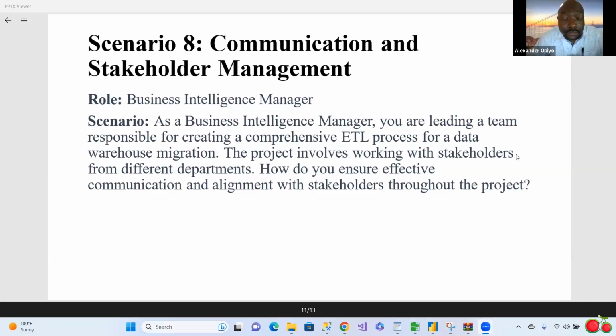Okay, here's your last question. Can you provide an example of how your management skills contributed to a successful BI project's completion and your overall organization goals? So give us an example of how your management skills have contributed to a successful BI project's completion and overall organization goals. When I was working on a project that I was tasked as a manager, I was able to achieve the goal of the project that we were working on.